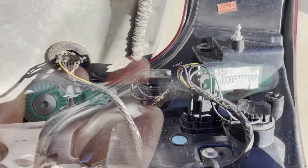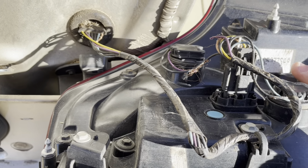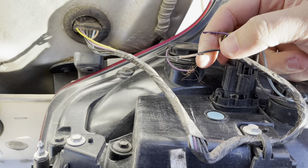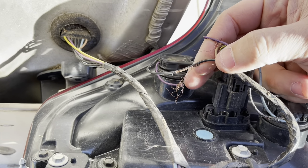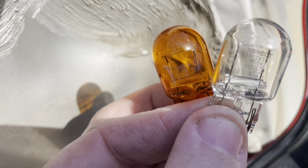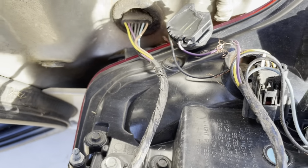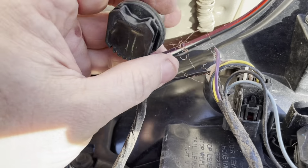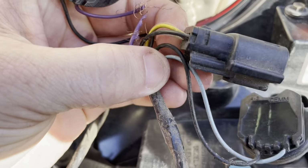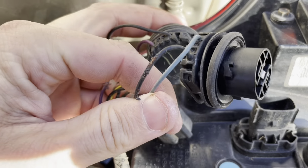You can see this wire today. The customer brought this to us thinking it was going to be a bulb. That's not going to be a bulb. That's crazy. Look there, both bulbs are intact. Talk to the customer, see if they want us to try to splice it back together, or if they want a new part, which will require a trip to the Ford dealership, probably.